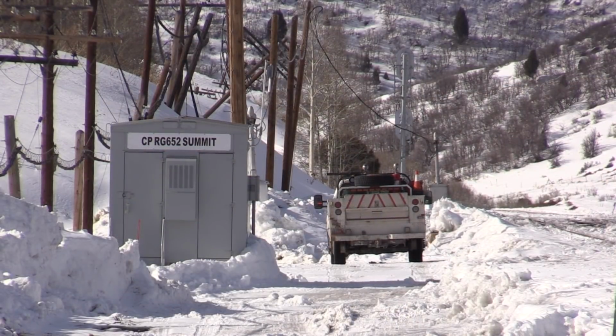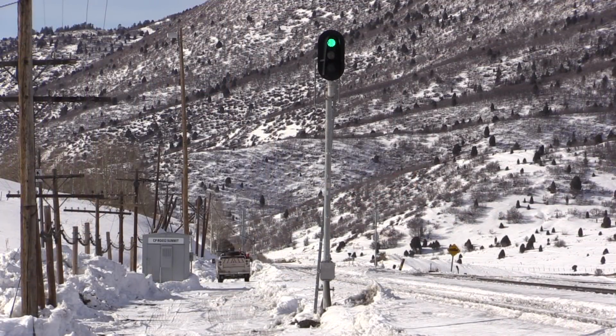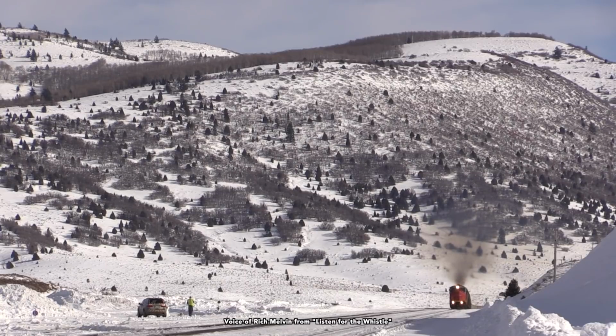After catching the train several times between Helper and Soldier Summit, the train stopped for a crew change. This location is at the peak of the hill. Every division has a hill somewhere that's called the ruling grade. It's the steepest hill on that piece of the railroad, and it's a daily operating obstacle for the railroad running heavy freight trains.